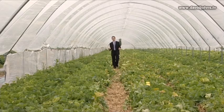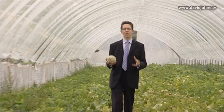Growing melons in the UK isn't actually that new. The Victorians used to grow them in greenhouses, but the trouble is growing them on a commercial scale, and that's what this trial is all about.